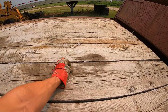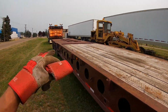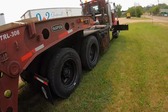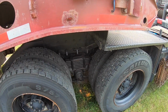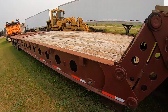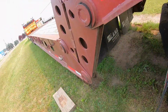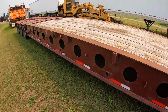Nice and low for getting tall stuff. You kind of have the option of loading stuff certain ways so you can drop the air. Front is lowest. We would just drop the air here on the truck, and that'll give you a little bit more. Trombone, this is an old Land Transport trailer. Pretty rugged. It works all right.